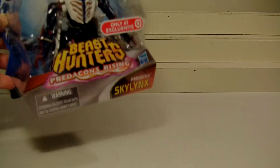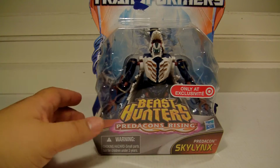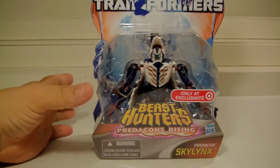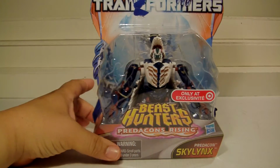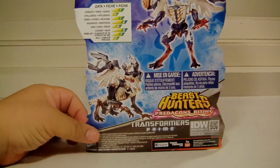Let's do a little Transformers, I guess. Just to kind of get them out of the way. Like I said, there's no particular order. In the original video, they were in order, but now I'm just grabbing as I can see them in front of me. As you can see there, this is Skylynx, and this is for the Beast Hunters Predacon Rising collection. So this is my second one from that particular collection.